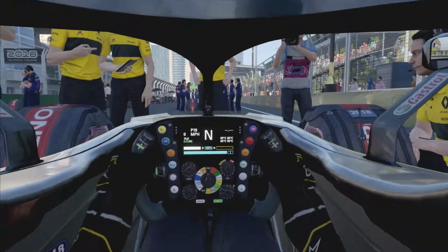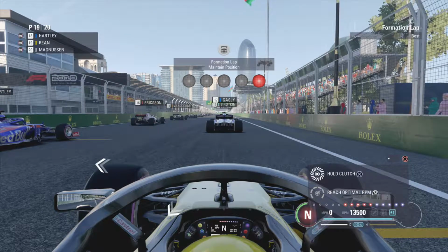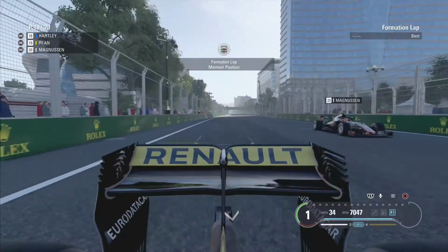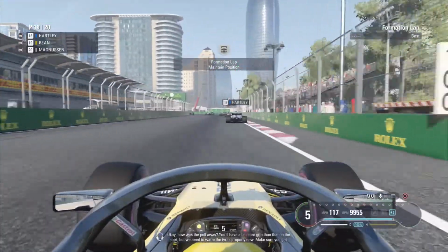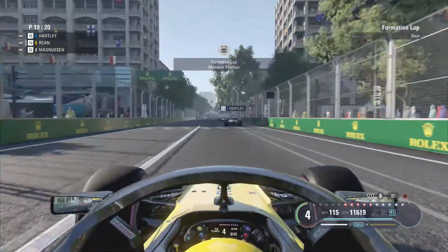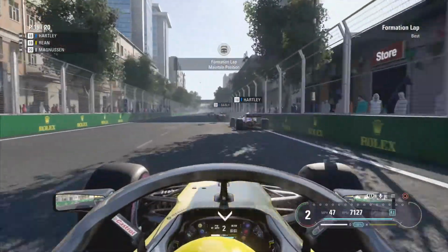Hello everyone, my name is Samreen, of course. And here we are, starting the formation lap of this Grand Prix. Last position, Samreen here. Well, probably not the last position, but last but one. That was the pull away. You'll have a bit more grip than that on the start, but we need to warm the tyres properly now. Make sure you get some heat into the brakes as well.